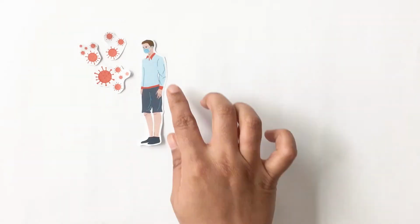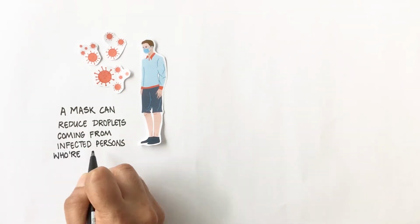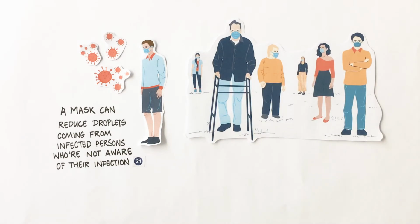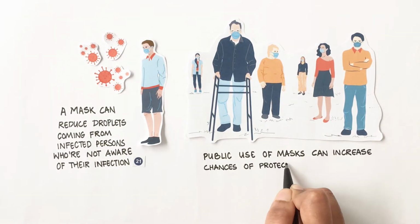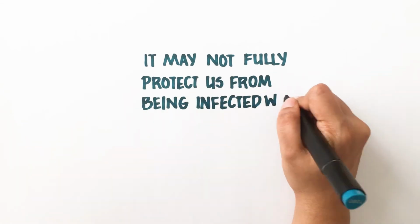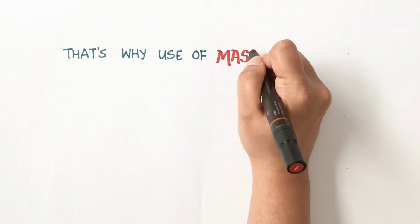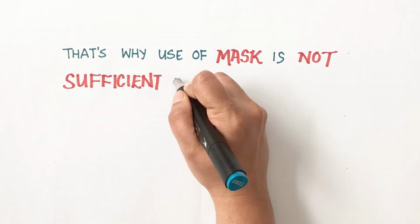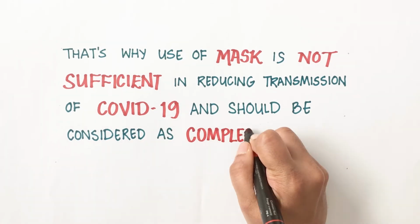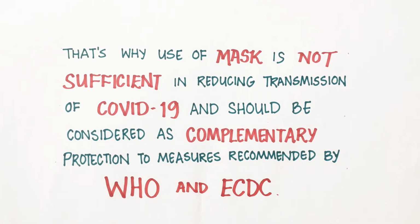What this means is, a mask can reduce the droplets coming from an infected person who might not be aware of their infection. Therefore, if everyone starts wearing masks, it can increase the chances of protecting others from our own infection. But it may not fully protect us from being infected when someone sneezes around us. That's why the use of a mask alone is not sufficient and not effective in reducing transmission of COVID-19, and it should be considered as a complementary protection to the measures recommended by WHO and ECDC.